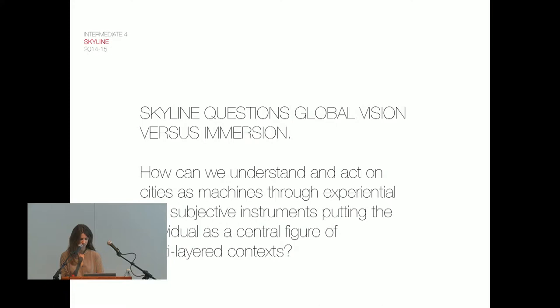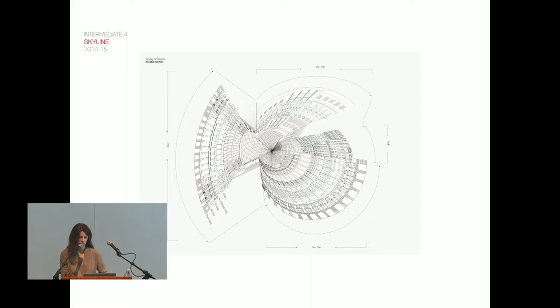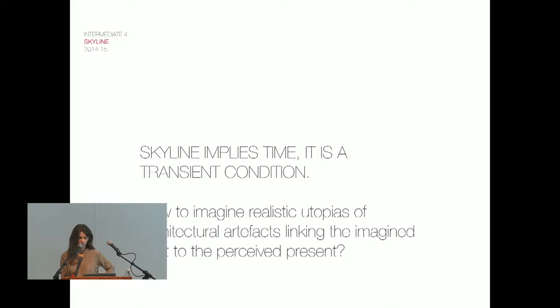In this drawing here, Carolina compressed her experience of a Parisian public space into a composition of synthetic new artifact, transforming the city into her personal immersion. We will tackle this unresolved tension between an architecture which is meant to be seen and the one that wants to be experienced. The third argument is that skyline implies time.